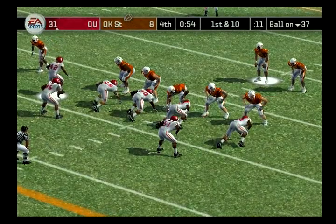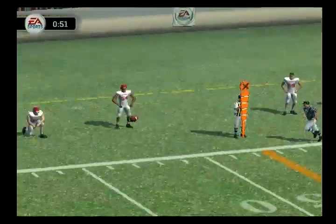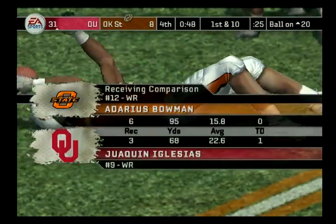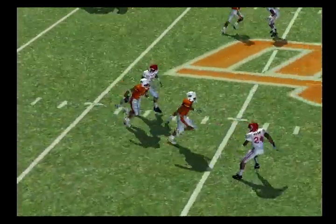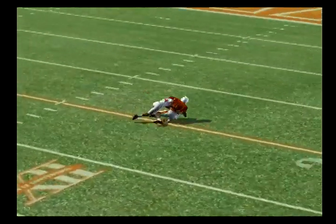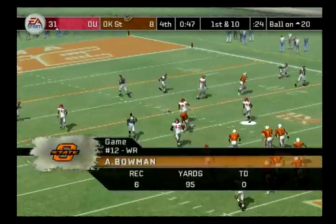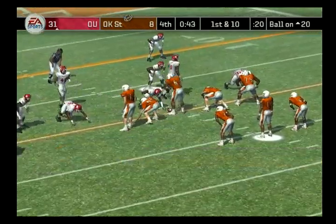Oklahoma State sets up with four receivers. Reed steps back to pass. He lets it go. He got it! He's all the way down to the 20-yard line. He can provide some excitement. He sure can. And the thing that makes this play successful is the fact that he's on the same page with his quarterback. Sometimes you see wide receivers that don't have their heads in the game, and they make stupid mistakes. You're right. Then they complain about not getting the ball.